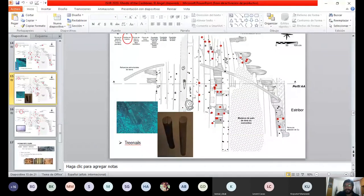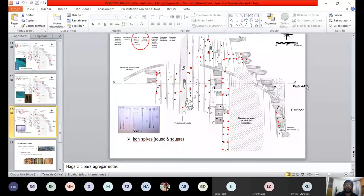But we have also trunnels here, which is very interesting, because we have no clear pattern of fastening of the sailing chambers to the frames. And finally, we have iron bolts and iron spikes like this here, that, as you can see, follow a kind of pattern just following the frame timbers.